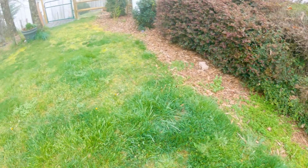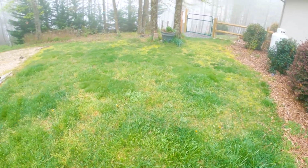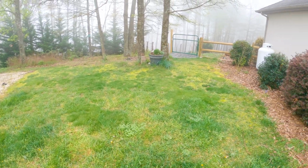I mowed last week and it doesn't take a week for everything to get raggedy looking out here. It's not a turf kind of yard. People have tried to do that. I can see that people that have lived up here before me tried to put turf and stuff down. It just doesn't do well up here. It's too cold for one thing. It's almost a waste of time to do that. So you're gonna have just native kind of grasses.